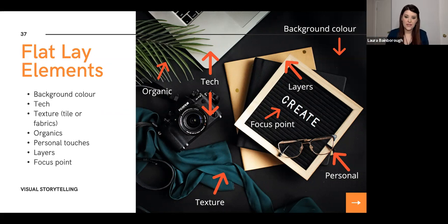Texture, so like I said, I threw in this fabric. If you want to soften an image, especially because everything else in this image is very stark lines and kind of shiny and stiff looking, I wanted to bring in some softness, so that's why I put in that fabric. So blankets, towels, those kinds of things will soften the image great. And then you can also use hard textures to harden up the image if you have too many soft things. So if you're putting it on a blanket, maybe you want to bring in a book or something that has a harder edge, just so that you can kind of juxtapose those textures.